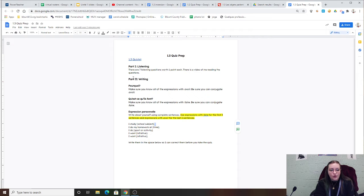Then, in the writing portion of the quiz, we've got 2 main sections. 3, sorry. So the first one is just knowing your expressions using avoir. So review that video, review the Quizlet. You need to know what they mean and how to spell them. The way it's going to work is that you're going to have the first half of a sentence and you're going to need to fill in the rest of the sentence using one of these expressions. It'll be clear from the meaning of the sentence which one you need to use, so as long as you know what all of these expressions mean and how to spell them, you should be fine.